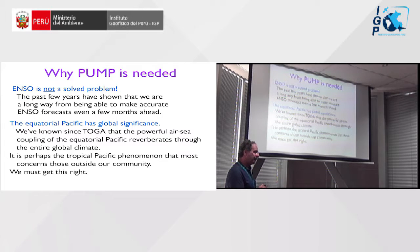And we think that the upwelling and the resulting air-sea interaction, right? So you get upwelling, you get cooler water, the atmosphere on the equator responds very quickly to that, and so then the winds change and the upwelling changes, and that whole set of ocean-atmosphere processes are fundamental to El Nino. And this is the part we don't know. It's just what's happening on the equator when the winds change and the upwelling changes and you have these coupled feedbacks. And second, the equatorial Pacific has global significance.